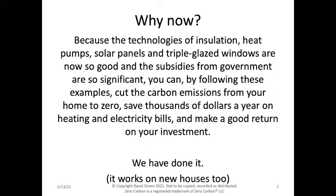You can save thousands of dollars a year on heating and electricity bills and make a good return on your investment. We have done it. And by the way, although most of what I'm going to talk about tonight is about renovations, in other words, existing houses and what you can do to cut their carbon footprint, this approach works on new houses too. I've just finished the work for my first client on a new house.